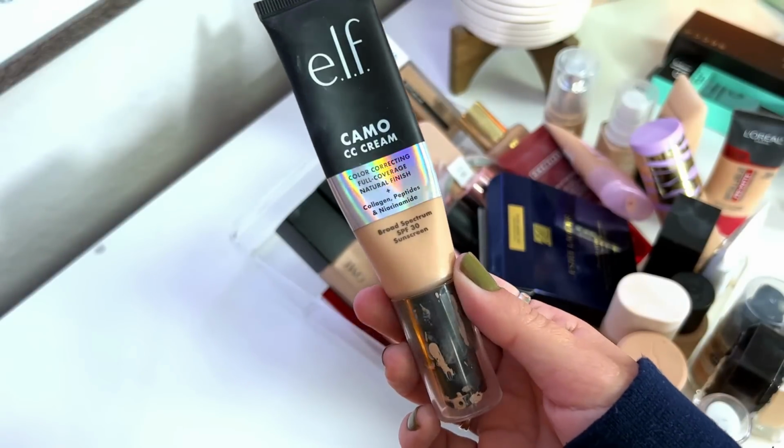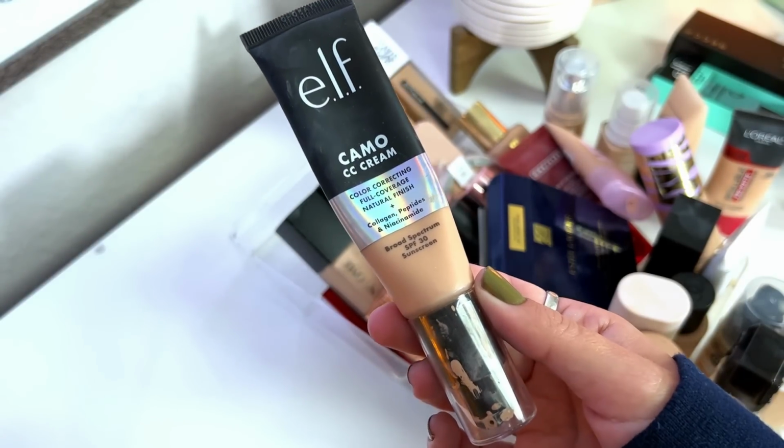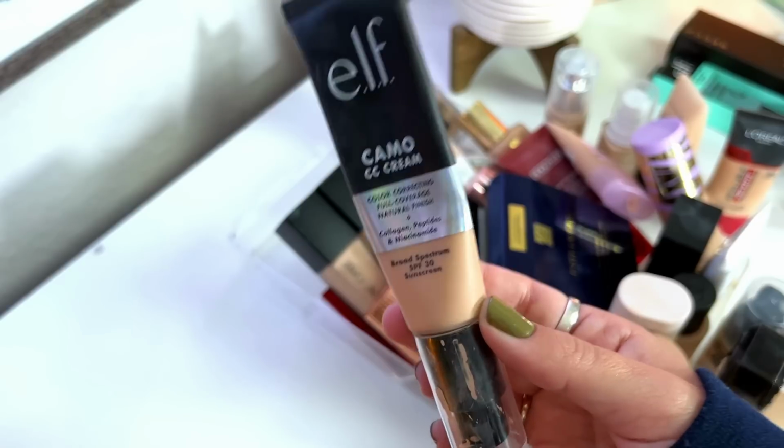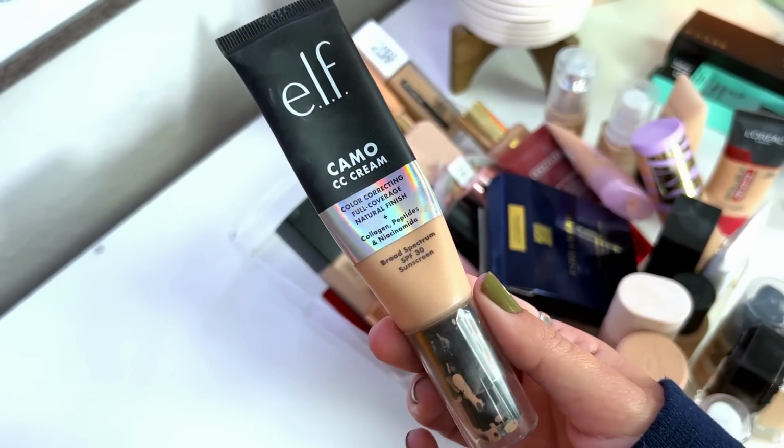We have the e.l.f. Camo CC Cream Foundation. I got a good use out of this, but honestly, I really don't grab this foundation as much as I used to. It's a beautiful foundation. There's nothing wrong with this. It's just I prefer other foundations, so we're gonna go ahead and declutter this one.